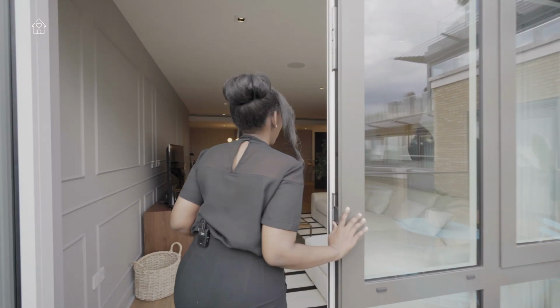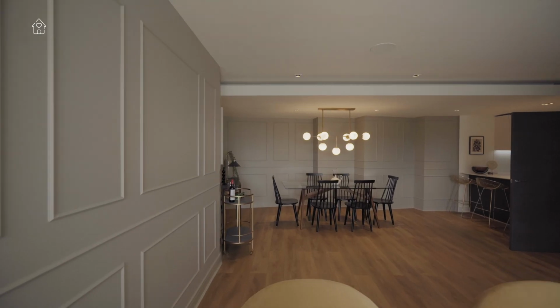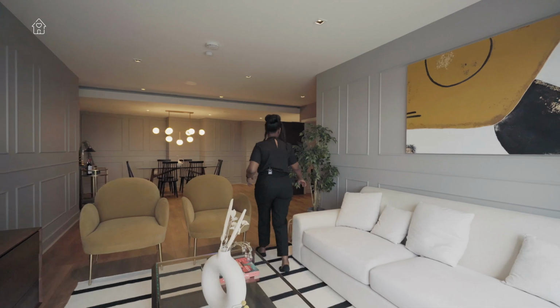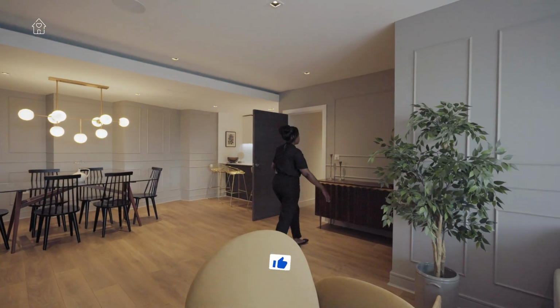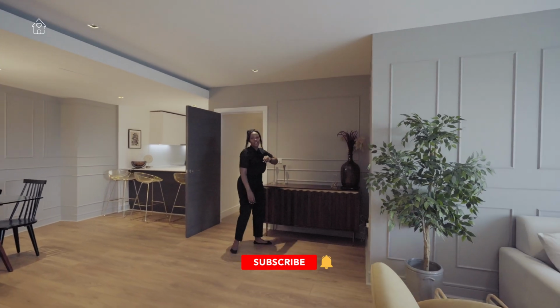Let's head into the dining area. I like this plant here as well. It's a nice touch. I like there's enough space here for a console table. I think you could possibly add a mirror here if you wanted to.